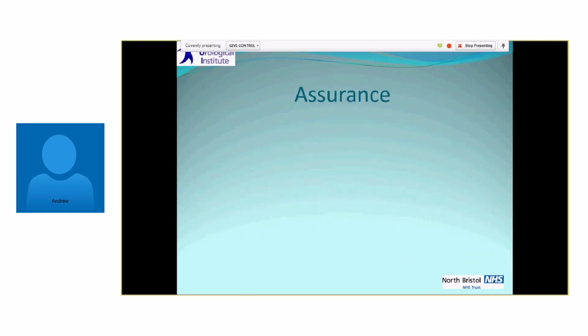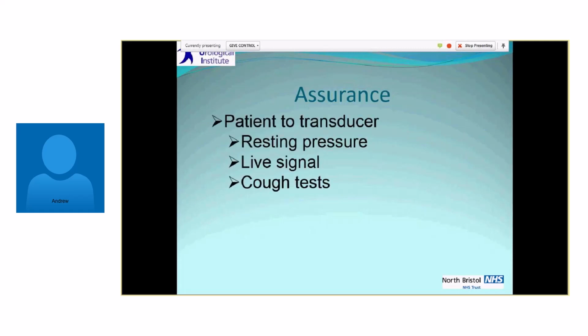So how do you gain assurance during a study? Well, the tricky area normally in urodynamics is between the patient and the transducer. And the three main checks, once we've calibrated our equipment, are to check the resting pressures within the patient, to check there is a live signal, little movements on the pressure due to breathing or talking, and to get the patient to cough regularly.